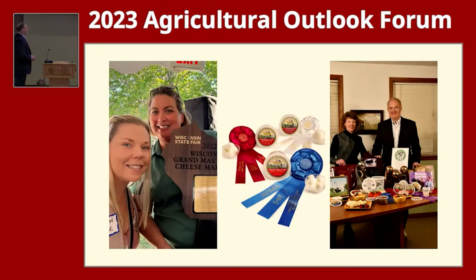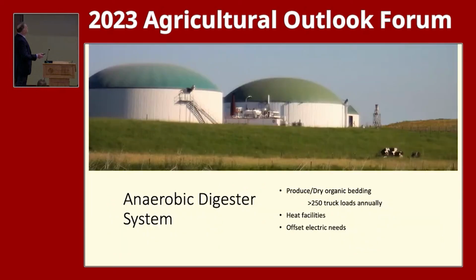Some of the awards, some of the things that we're talking about today, we do because we have a branded product, right? We have a big family. We can spread out and do some different things. We also have a branded product that we can try to recapture some of that investment. And the digester system, again, I already touched on, we produce organic bedding. We heat facilities and offset electric needs. It's a big part of our marketing play too.